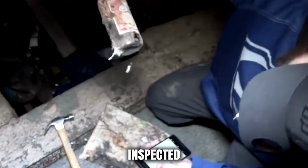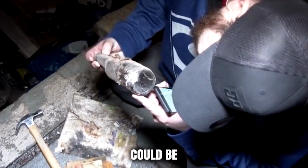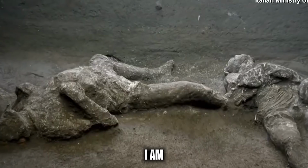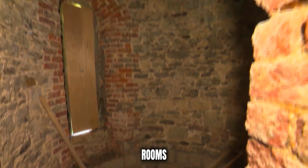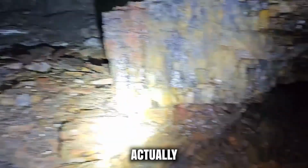An engineer who inspected the damage reportedly said it wasn't a bomb shelter, but said there could be another room down there. I am talking about hidden vaults and secret rooms that nobody knew about until now. So let's get in and see what's actually locked inside.